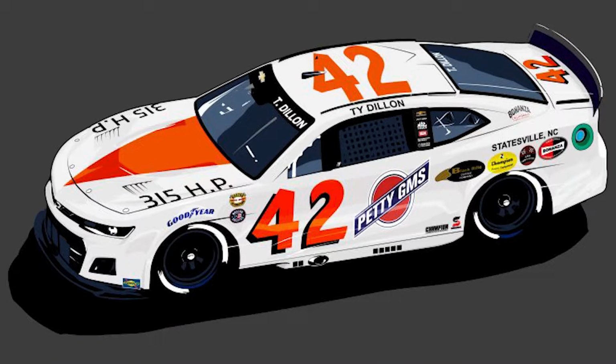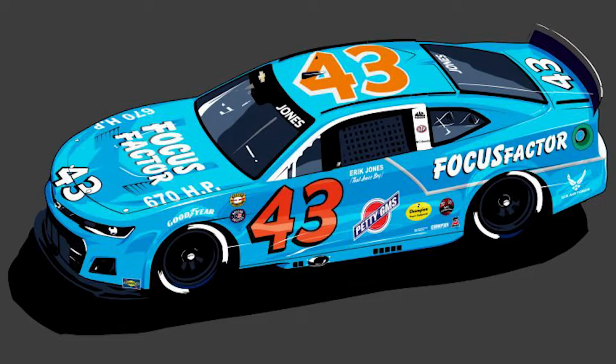Moving on, we have the Petty GMS cars, throwing it back to Lee and Richard Petty, since they have the 42 and 43 now. Ty Dillon, obviously, in the number 42 car, it is predominantly white with some orange on it. And Erik Jones, of course, driving that famous Petty blue number 43 Chevrolet with the orange numbers. So very cool to see both Pettys being honored there, Lee and Richard Petty. It's got the horsepower on the sides, just like they did back in the day. So always love seeing those Richard Petty throwback cars.